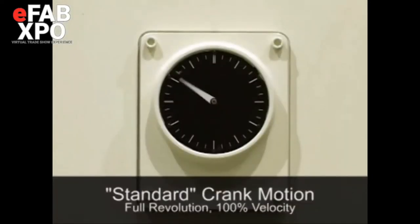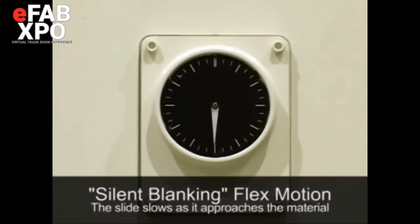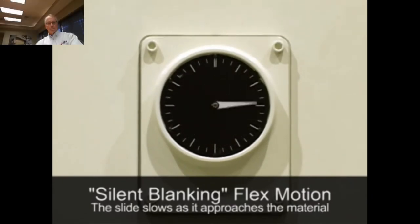It's really quite amazing, guys. If you ever have a chance to see one of our demonstrations or come to AIDA, it would be fantastic. There's the flex motion. Now, some of you might think, hey, we're just doing blanking at the bottom. Why are we wasting all that extra time in the full rotation? I thought there was a little bit more to that, but I guess we're in good shape.